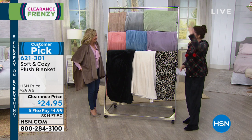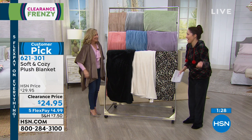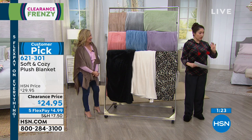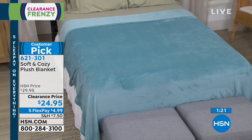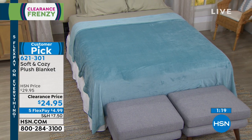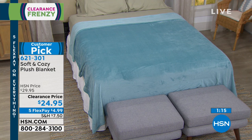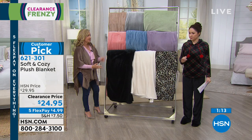$24.95. You were talking about when we first launched this, it wasn't $24.95. No. Right. But this is how, when we're talking about a full blanket. But again, when we're talking about weight and what you're looking for, these are more on the lighter side. Yes. And I would love, can we go over to the bed?